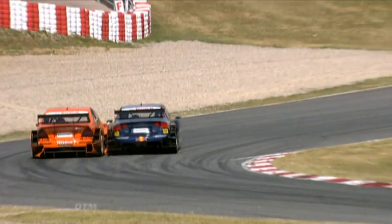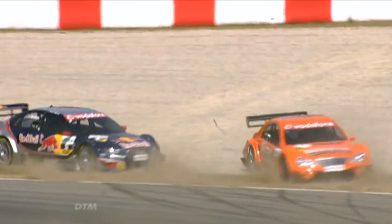There, Ekstrom goes for the inside. La Rosa appears to leave room, then turns in on him, and then just takes to the grass and dive bombs the Audi.